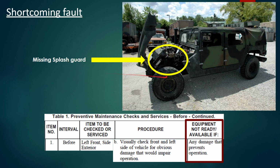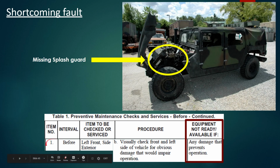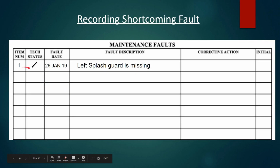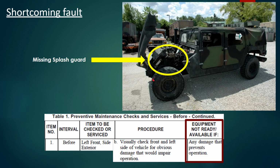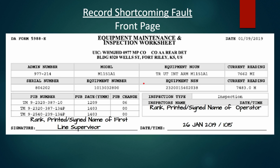The shortcoming faults, so it says it's missing the splash guard. Shortcoming is just a slash. It's not something that's going to stop anything. They noticed it on a walk around because they visually inspected it. So that's item number 1 in the TM. So they wrote one down, slash, the day that they found it, what was missing. If they happen to have a splash guard, which is just a rubbery piece, like a pad of rubber with bolts in the bottom. It goes right here to stop splashing up into the engine bay, make everything dirty. Then if you had one, you put it on, you initial, etc.